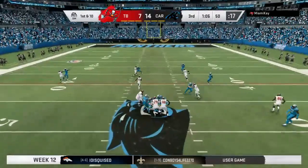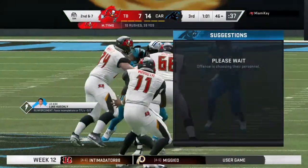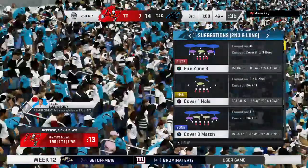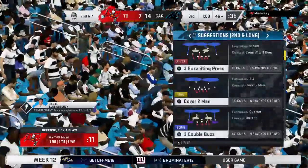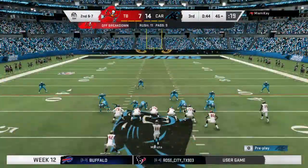They'll run it now out of the gun. James Bradbury there to make the tackle. Tough day, tough sledding right there, and it's been that way the entire game. Not a whole lot of room to ramble for him. Yeah, you're right. It's been that way all afternoon. Didn't get a whole lot better there.